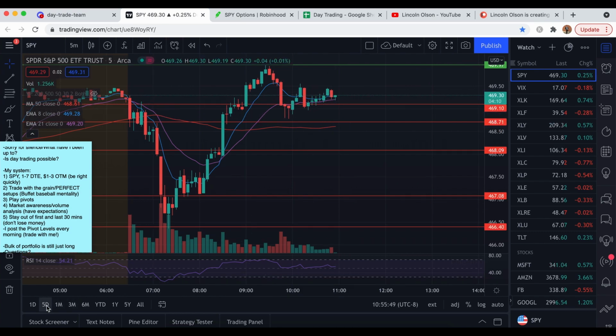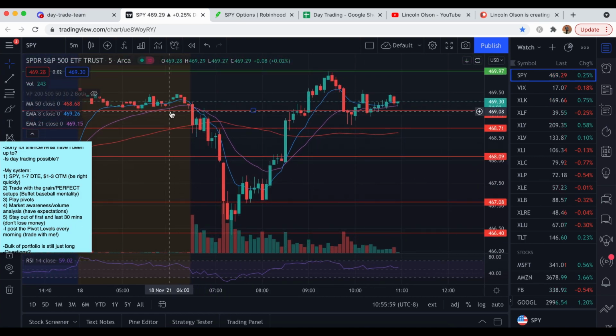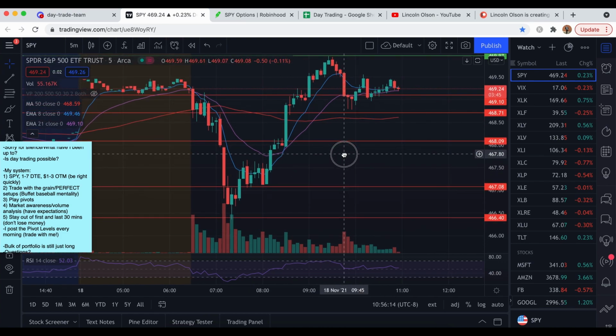I also like trading a 5-day, 5-minute chart, if you are curious about that. I stay out of the first and last 30 minutes. A lot of times the market opens and kind of ignores my levels. It kind of does whatever it wants. I mean, it might start up and then it drops immediately. So I don't really pay attention to the price action the first 30 minutes. I figured it doesn't actually help me. It doesn't lead to a lot of successful trades. So that's just one of my own rules.